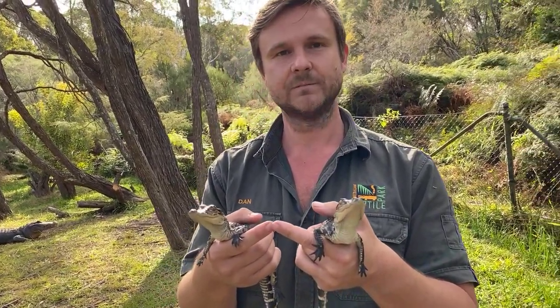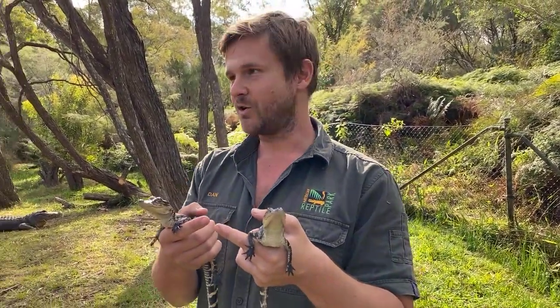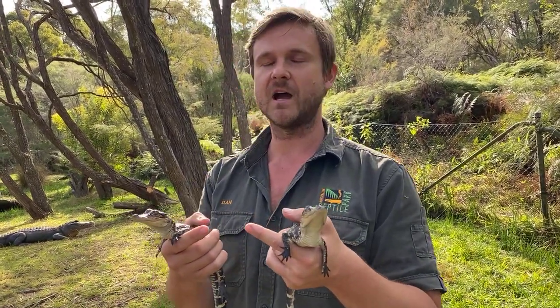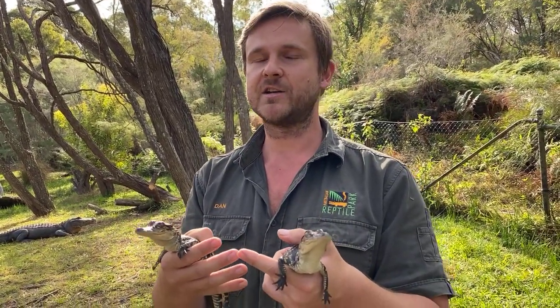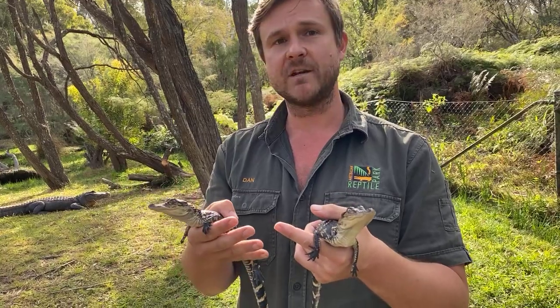How do the alligators know when it's breeding season, when they're ready to mate? Oh, good question. Okay, so reptiles are very, very in tune with what's going on in their environment. Temperature change could be one of the indicators. A change in humidity. There's so many variables. So what will happen here is as the temperature starts to cease, the alligator activity will decrease quite a bit, and for pretty much 4, 5, 6 months of the year, they don't do much at all.